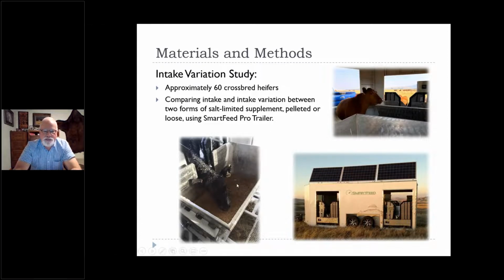And again, using SmartFeed technology, we set it up to have half of the feed bunks be randomly allotted to one treatment and half allotted to the other. And then a third of the cows were locked out of the feed bunks altogether. To do this with heifers, prior to the initiation of the study, we put alfalfa pellets in it and did not lock the gates initially, just to get them used to feeding, and it seemed to work pretty well. Typically within 4 or 5 days with yearling heifers, you can get them to eat out of these feeders readily.